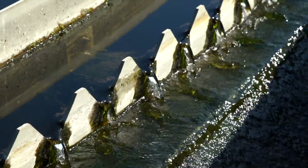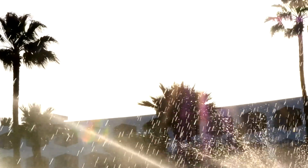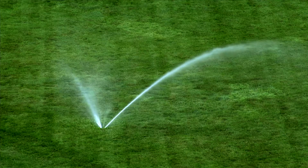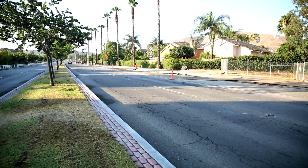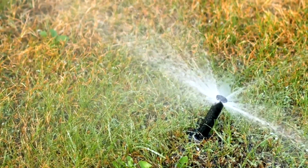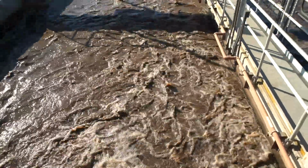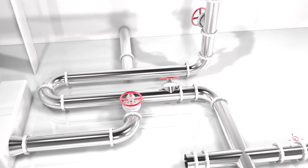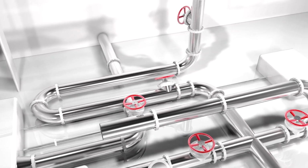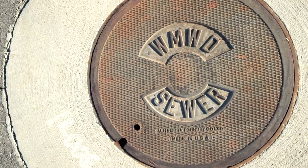While we don't drink it, this non-potable water can be recycled and used to provide irrigation for landscaping for businesses, parks, schools, and medians on roadways throughout our community. In fact, it's one of the most drought-proof sources of additional water for our region. But before this recycled water is ready for use, it needs a good cleaning. We start by capturing your wastewater in underground pipes where it is transported to our treatment plant. Yep, we're talking about sewers here, folks.